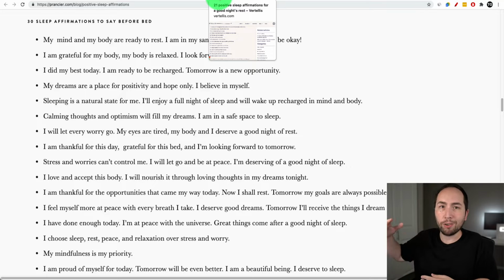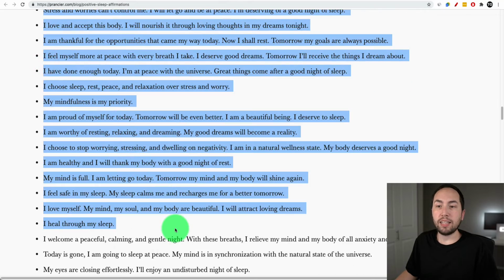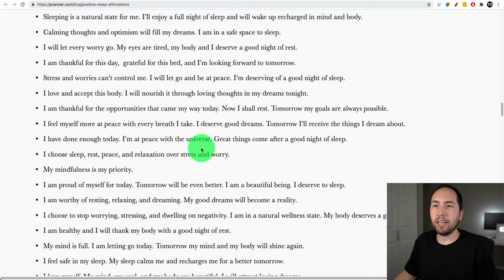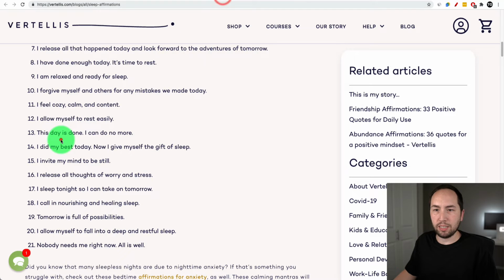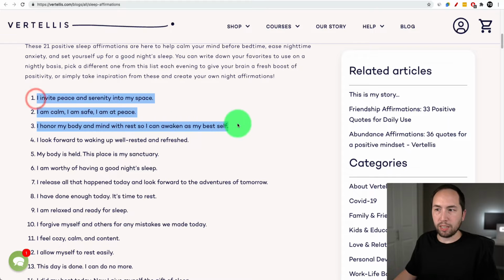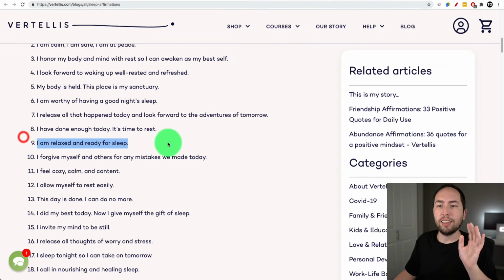Same with titles, they're not copyrighted. You know what I mean? But if you were to take all of these, that is copyright. You can't just do that. So just be careful about how you do that. For example, let me take these. These are shorter. I'm just going to take 3 of these. I would also take 1, that, and that.